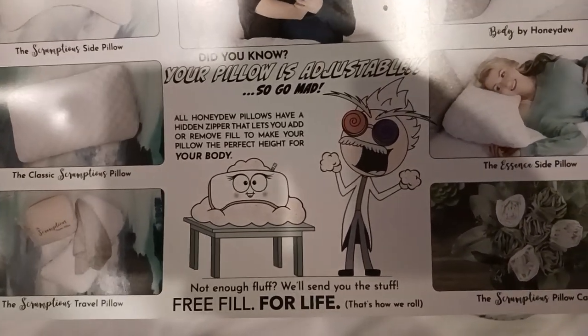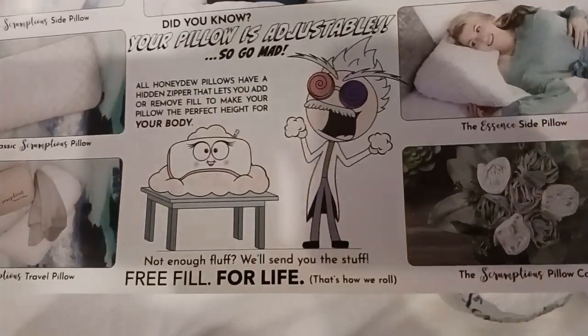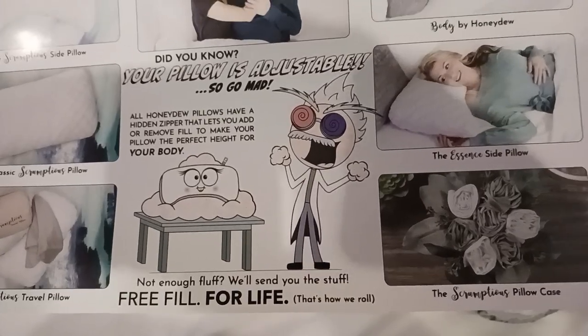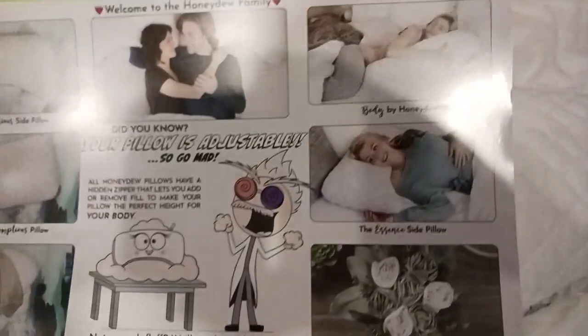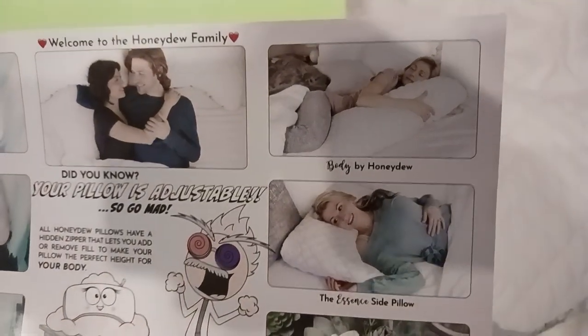Anyways, you get the idea. All Honeydew pillows have a hidden zipper that lets you add or remove fill to make your pillow perfect to your body. Free fill for life. So if you feel like you need more fluff, just contact them. They'll send you the fill. Anyways, there you go. There's your body pillow.